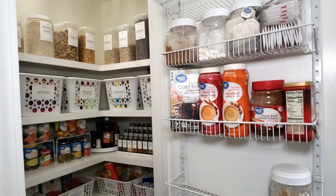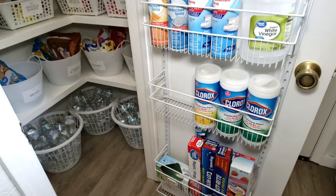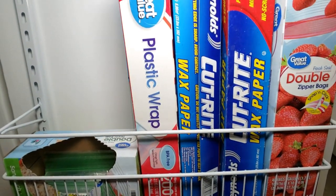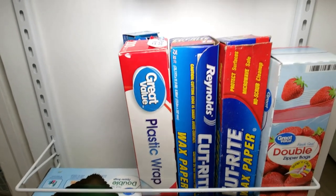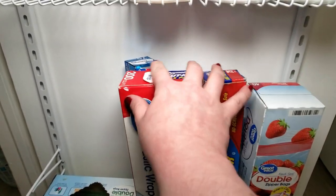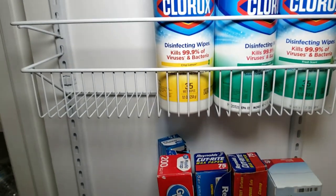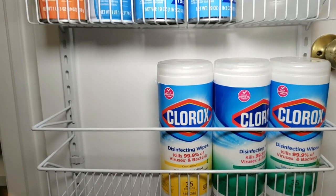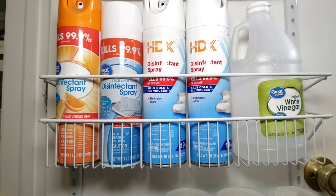Then I have all of our other random stuff that fit into this organizer over the door. This has been perfect for storing stuff like trash bags, sandwich bags, aluminum foil, saran wrap, and then we have our disposable bags that we use whenever we cook in the crock pot. Then above that, I have all of our containers of Clorox wipes and Lysol spray and the distilled white vinegar that I usually use to clean with.